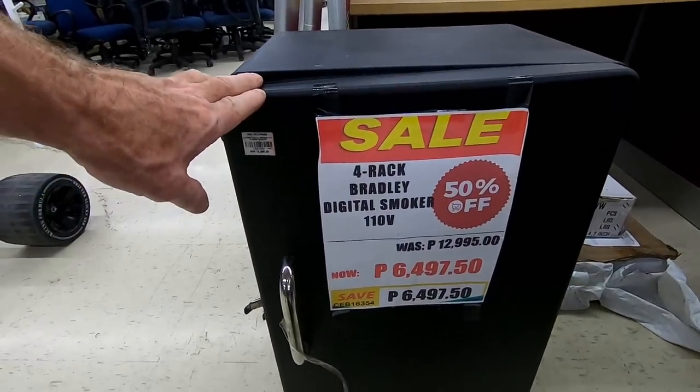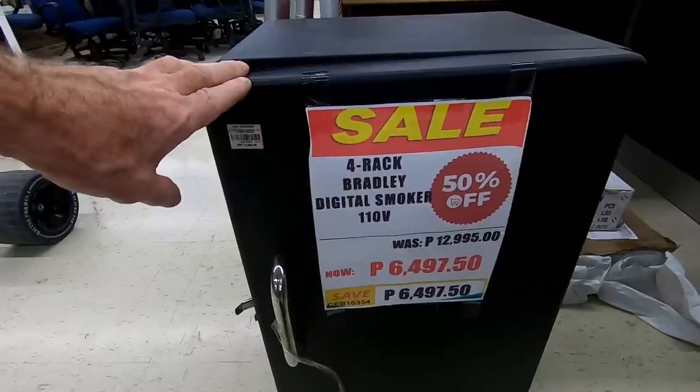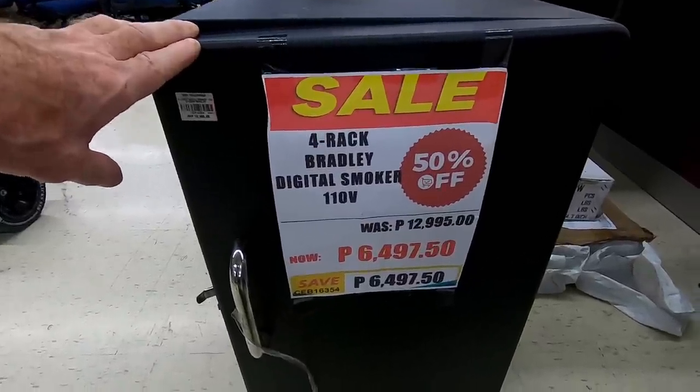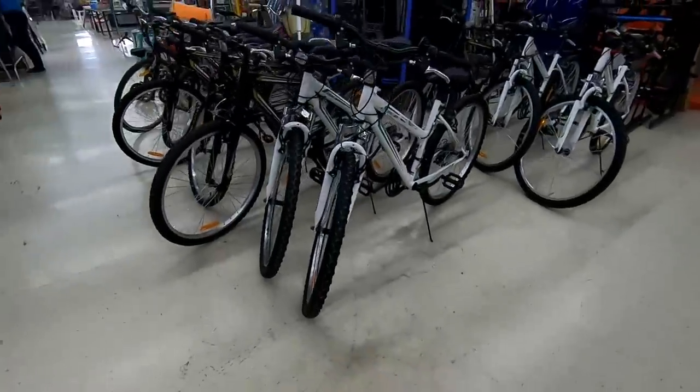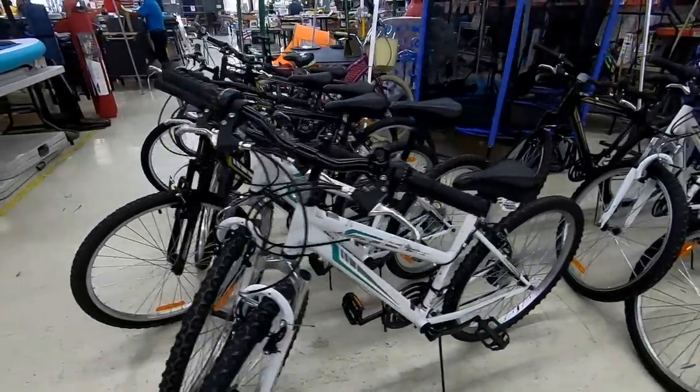There is a digital smoker, 110 volt though, 4-rack. So 110 volt, that could be an issue unless you have a transformer. Bicycles.